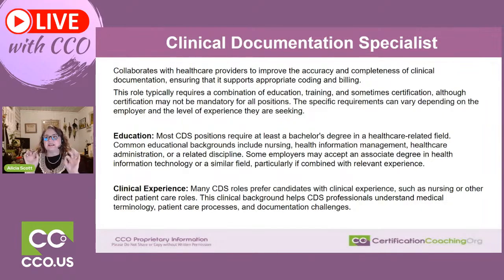But that being said, clinical documentation specialist is going to be very important for the role of a coder in the future, especially as we get into AI and as we transition into ICD-11, which we've done other lectures on, and we'll continue to update you on what's happening in our industry. Becoming a CDI, CDS, I guess, or CDI, they call it clinical documentation improvement, but clinical documentation specialist would be an ideal credential that I would suggest that you get for that role.